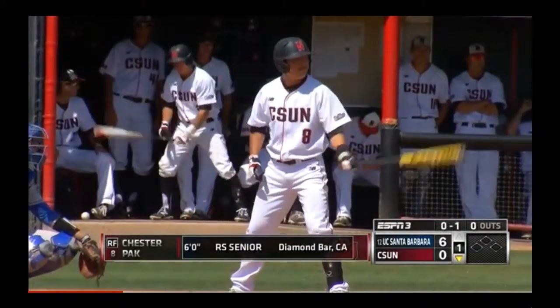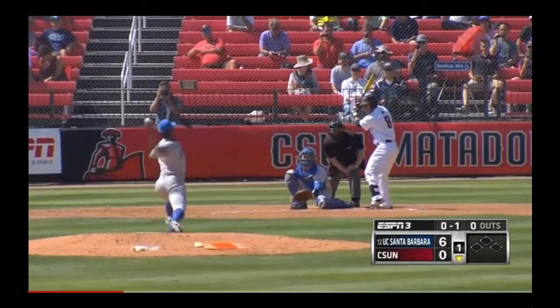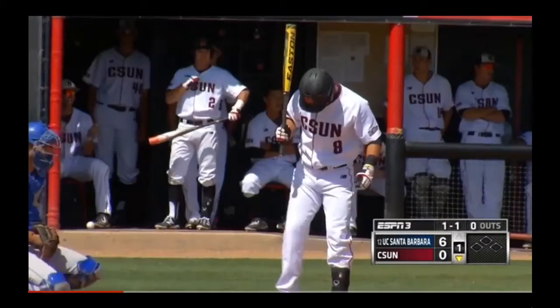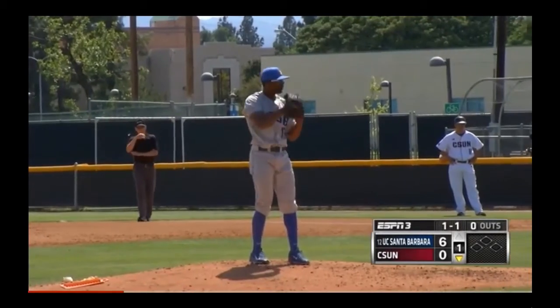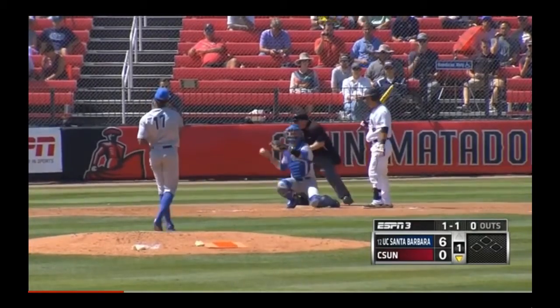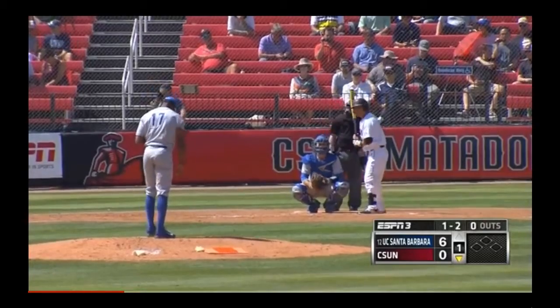And Chester Pack comes in with a .281 batting average. Cooled off a little bit after he was really hot, hitting all those home runs. As the next pitch here from Tate is outside, evens things up at 1-1. Chester Pack, 6 home runs on the season, 32 hits, 25 runs scored, 20 RBIs. Leads the team in both of those categories. As the next pitch is in there for a called strike. Chester Pack takes that one on the outside corner.